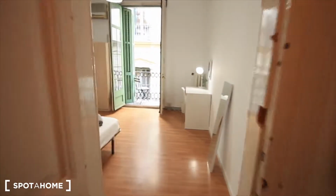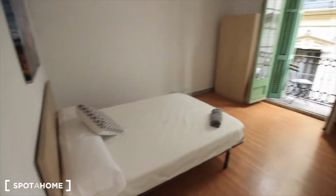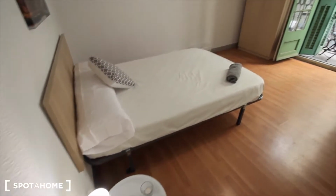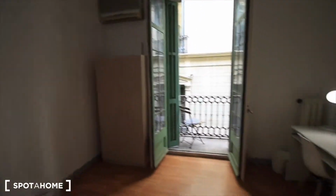And now we'll start with the last four bedrooms: bedroom 6, 7, 8 and 9, with the balconies to this street, just next to Via Laietana. Here we have the air conditioner, this one, the closet, balcony.